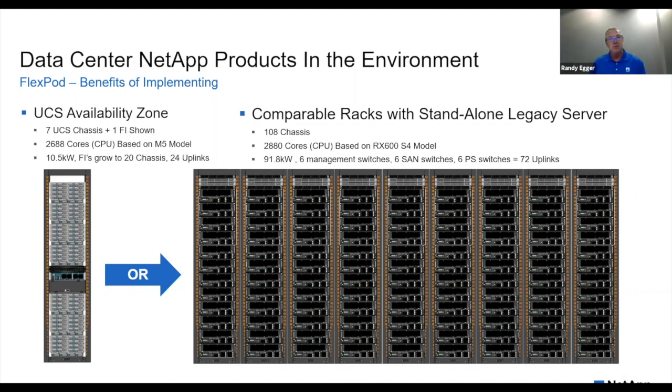To get the same compute on the right are standalone servers, same type of horsepower, 2,800 cores, but it requires many more racks, a lot more space, and a lot more power. So that alone has helped us consolidate our compute footprint. Huge for us. And in the UCS and the FlexPod environment, it really depends on what workloads go in there versus an HCI environment. And that's being worked out more and more as we go forward. So our UCS is kind of our powerhouse workhorse for our day-to-day virtualization.